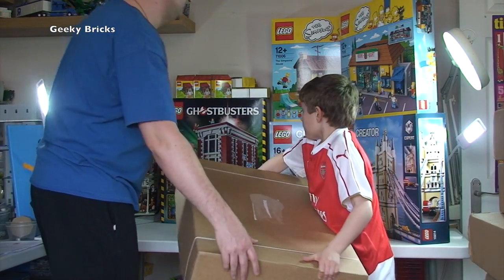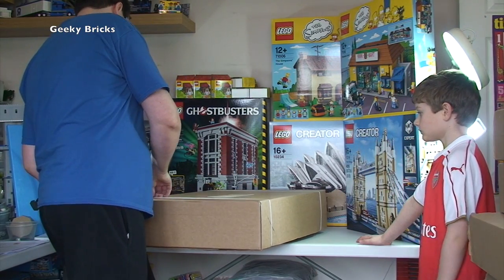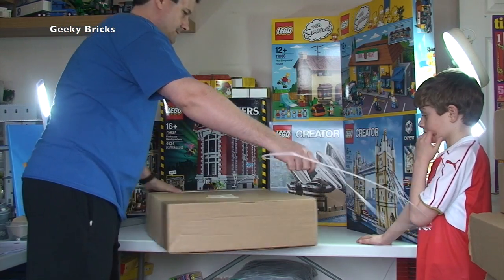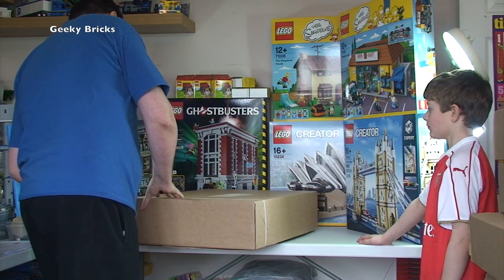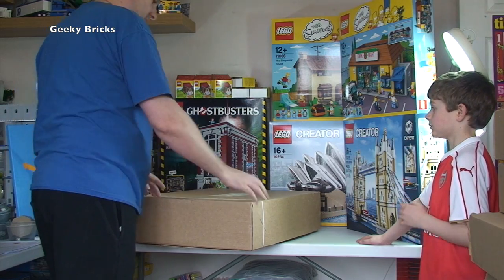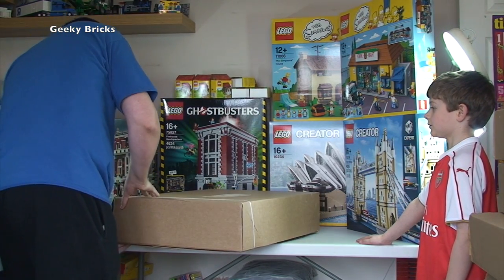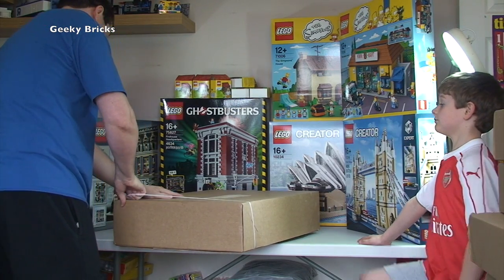Lego Shop at Home. Let's get the wraps off. Those things are on tight. Dad, you just broke the nail. Never mind.